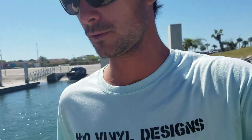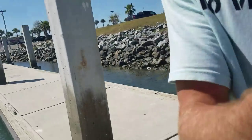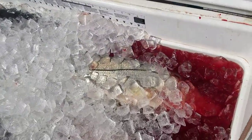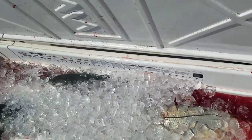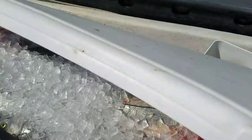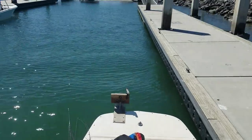We got them loaded down. A couple of hundred pounds, probably around 300, 350 pounds or so. Bluefish with Tyler. And a unique looking bluefish. So that's them. Now we're gonna go put it up on the trailer and head home.